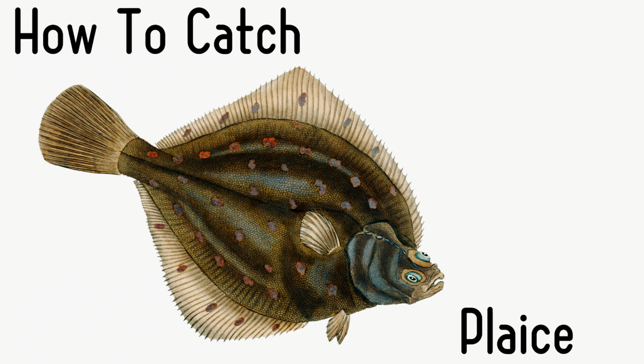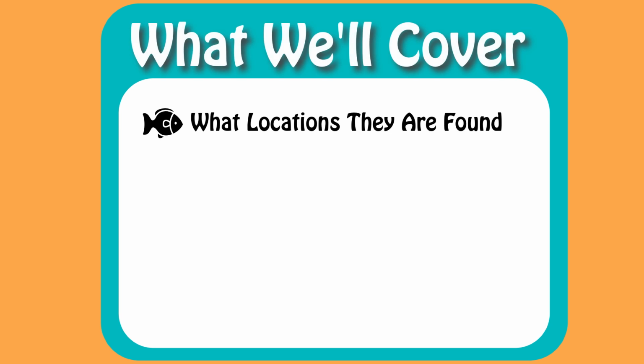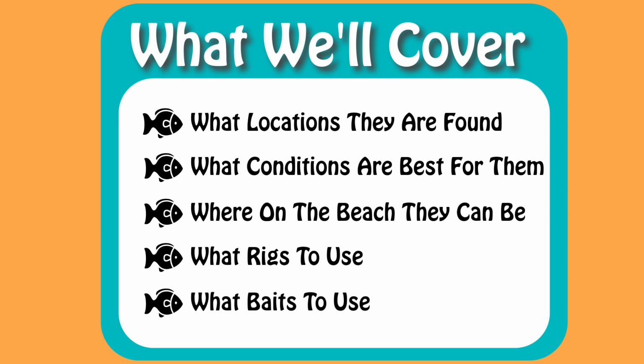Plaice have to be one of the most sought-after flatfish species in the UK and Europe. Let's take a look at how to target them. We'll first take a look at where plaice can be found. We'll then look at the most suitable conditions. We'll then cover some casting and features tips for plaice, followed by some advice on tackle and rigs. We'll then take a look at our options for baits.